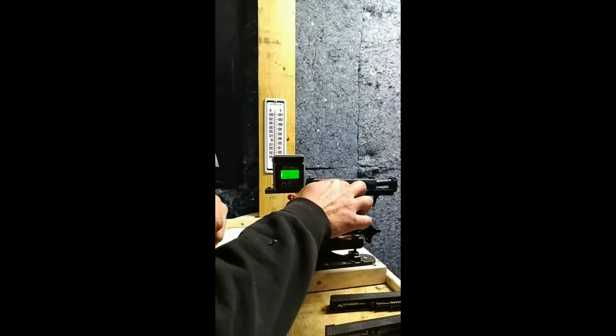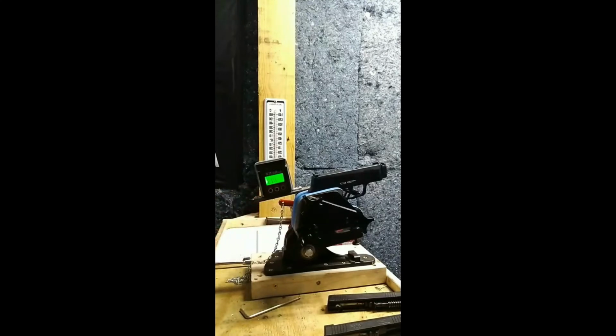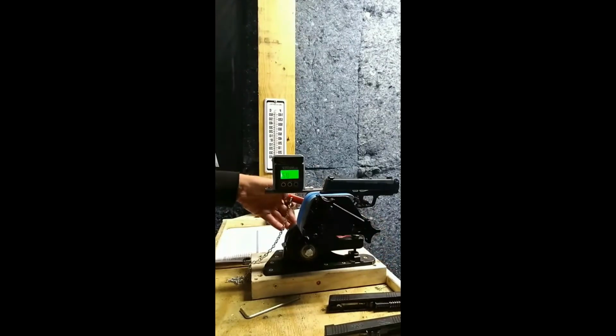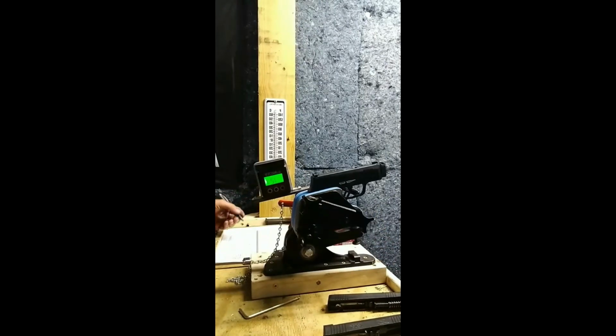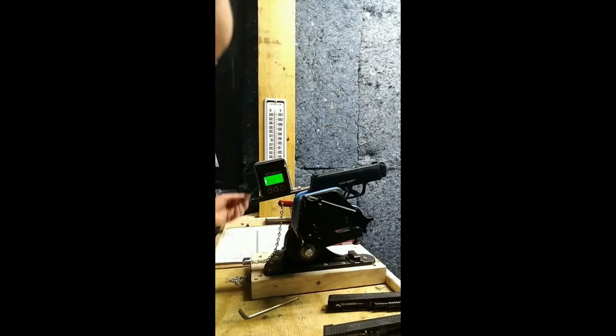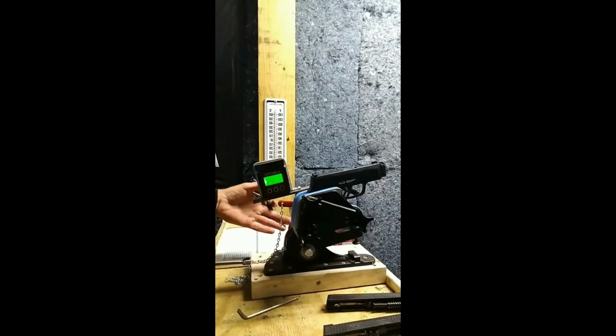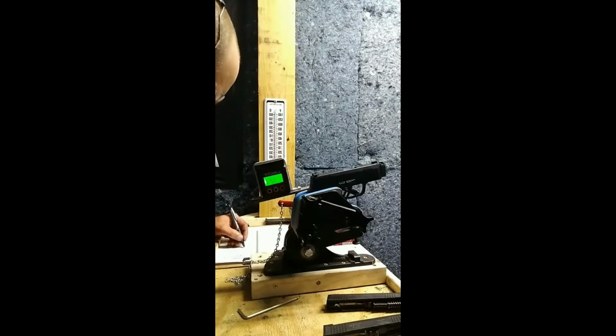Moving on to the Blazer 124. Shot 1. So 11.3. The 937 on the chrono. More mass, less velocity. 12.1. The 937. 12.1. 959.